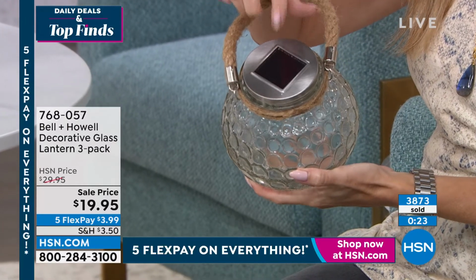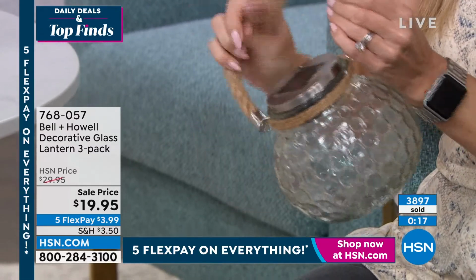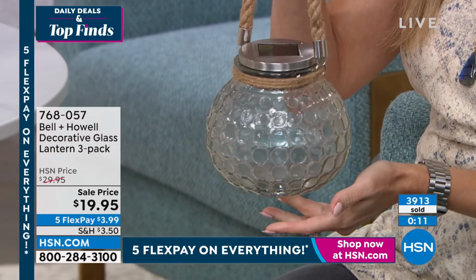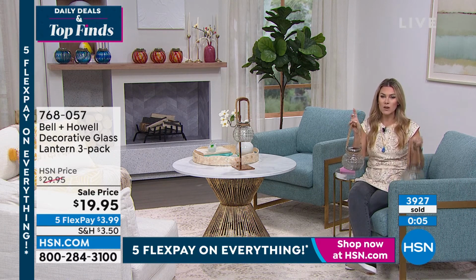This is the magic right here. This is the solar panel so that you never have to replace a battery. You don't have to find an outlet or a cord or an electrician. I love that really kind of nautical, coastal design. Maybe put these out by your dock if you have one. I know I'm getting a dock put in right now, so all I can think of is how do I make it prettier out there, right? This is such an easy way.